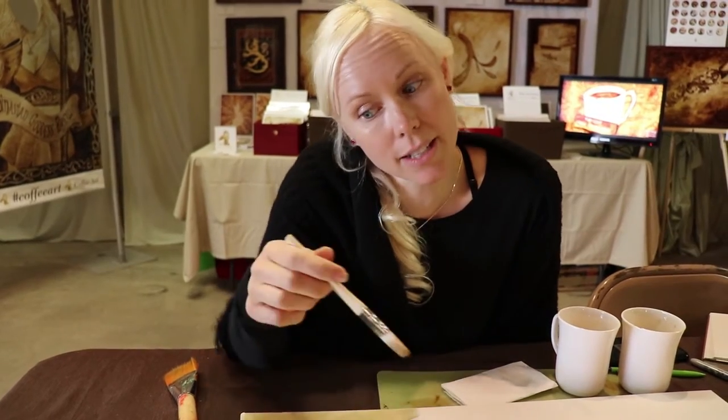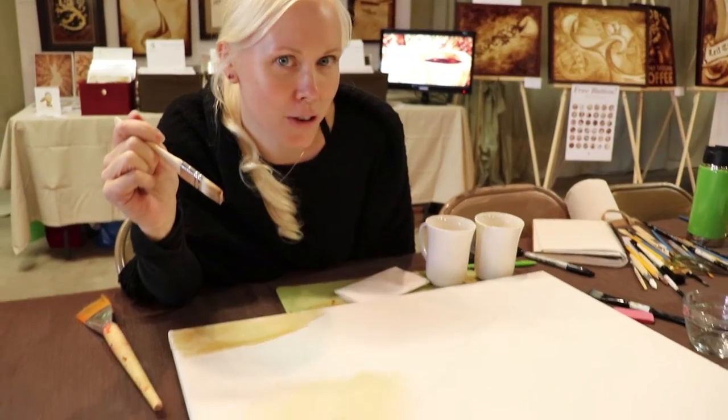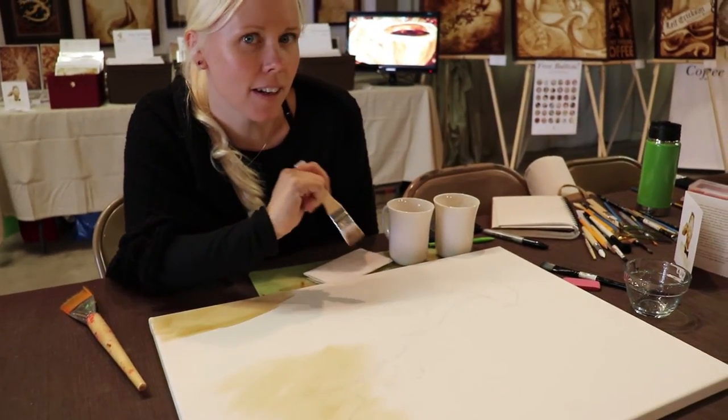So we are at day two at Norsk Høstfest 2018, and we're just starting on the second painting of our time here. And today we'll be inspired again by the Scandinavian Festival of the Norsk Høstfest with the dollars.